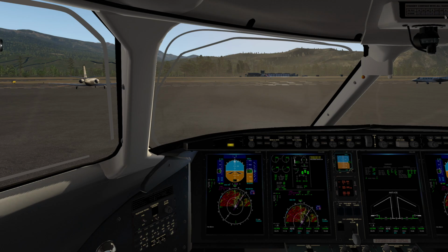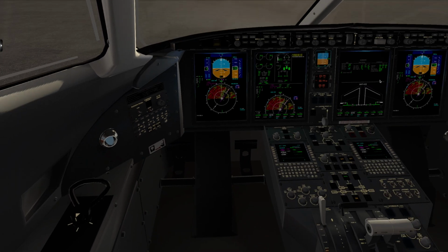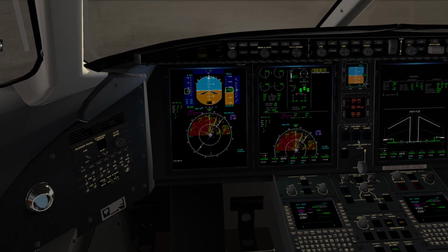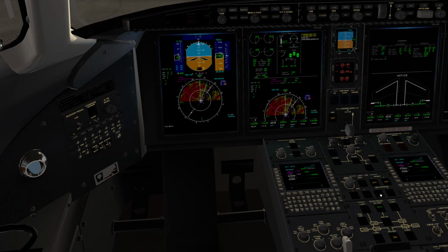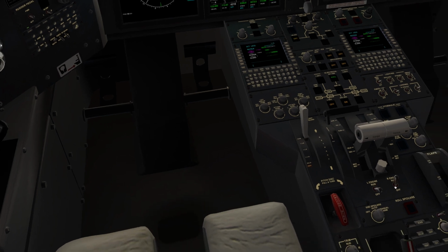Okay, so here we are at Aspen. Let's close everything down. So first thing, parking brake on, set. Nose wheel steering. So basically going down, I like to go down sort of vertically. So nose wheel steering, windshield heats off, engine room switches off.